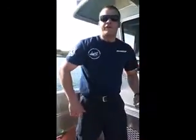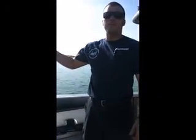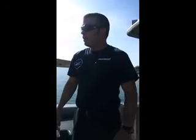Of a boat fire, we would approach the boat, of course, from the upwind side, so we're not breathing the smoke. When we're on the boat, we don't have our general breathing apparatus that you see us wearing like a house fire. We would approach the boat.